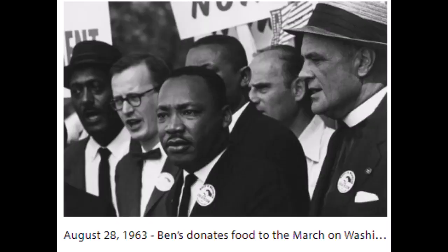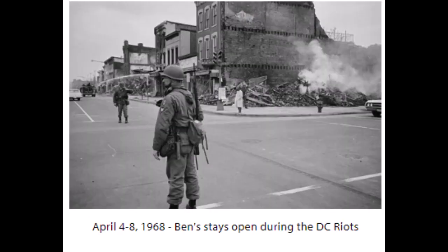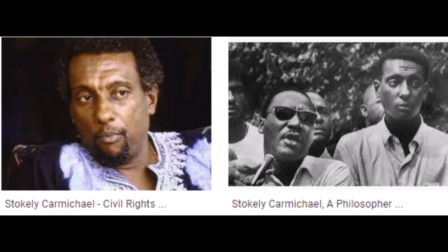On multiple occasions, the restaurant showed its support to the civil rights movement. For instance, in April 1968, Ben's donated food to the Poor People's Campaign, the movement that was organized by Dr. Martin Luther King Jr. Earlier that same April, after the assassination of Dr. King, the DC riots took place. Bravely, Ben's Chili Bowl remained open during the riots. Stokely Carmichael obtained special permission to keep Ben's open after curfew to provide food and shelter to those working to restore order after the riots.